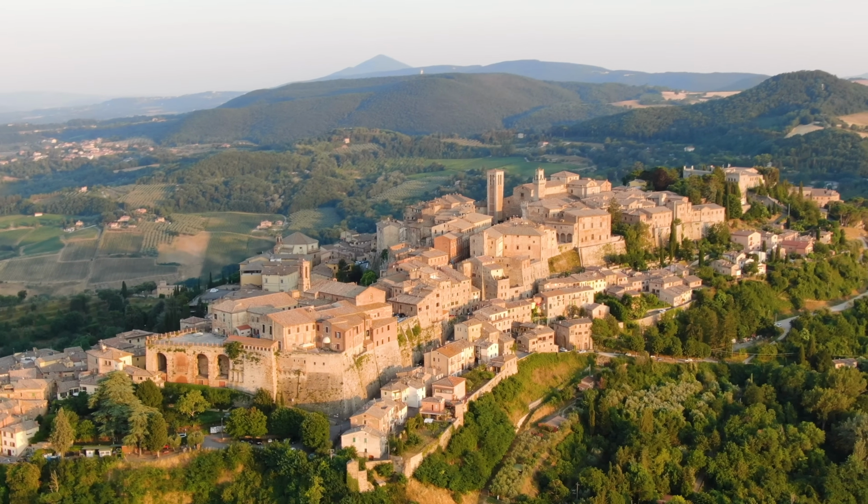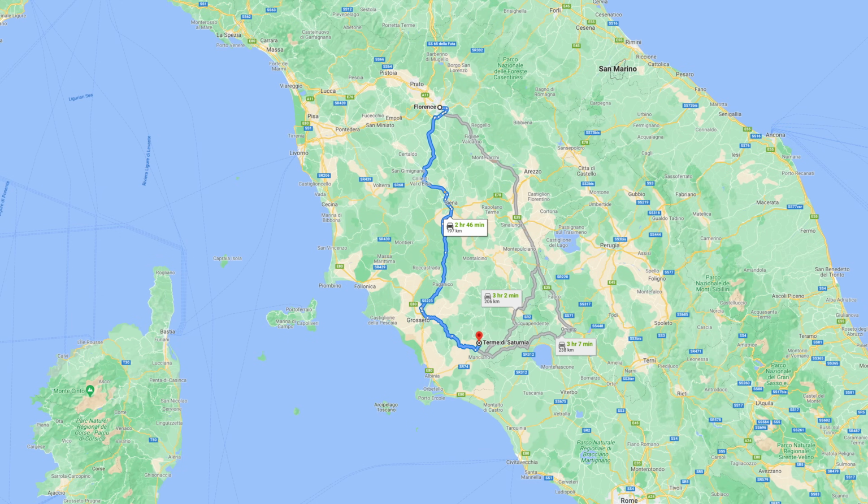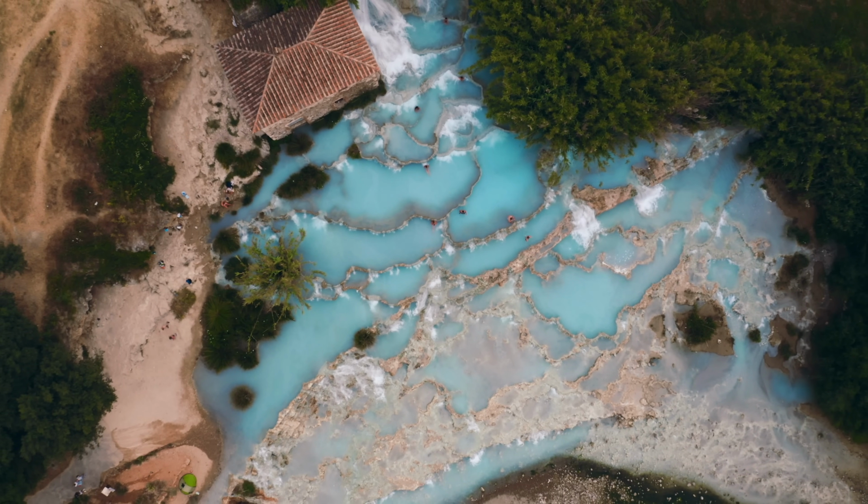Definitely one of my favorites in Tuscany. Now afterwards, we're going to visit the Saturnia hot springs. Now located about a 3-hour drive from Florence, these are some of the coolest looking hot springs I've ever seen.